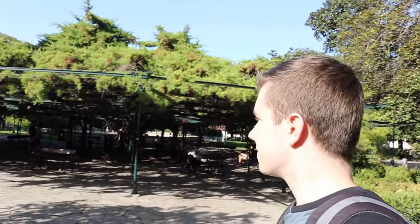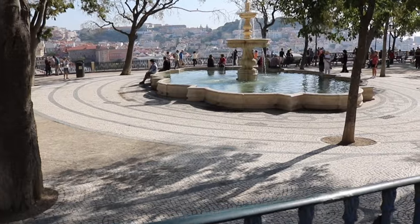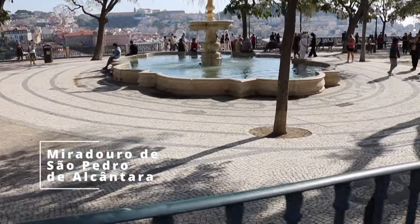It's a nice park here. We've got this top trellising. It's quite nice. Now we're at one of the viewpoints. Let's go down and see if we can get a view. This is nice, kind of panoramic.